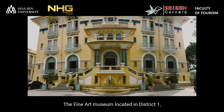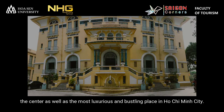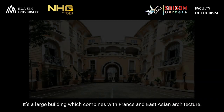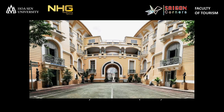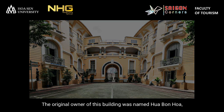The Fine Arts Museum is located in District 1, the center as well as the most luxurious and bustling place in Ho Chi Minh City. People rarely know the existence of this museum. It's a large building which combines French and East Asian architecture, and the story of how it started is quite eerie. The original owner of this building was named Hứa Bổn Hòa.